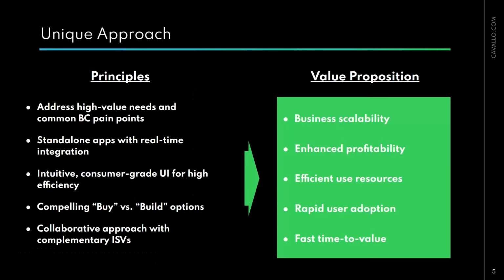In terms of our approach, I mentioned that we have nearly 20 years now of making companies much more profitable and much more efficient in the Dynamics space. That said, admittedly, we're new to the Business Central ecosystem, and we're very focused on some of the pain points and opportunities to really extend and make Business Central stronger for true middle market businesses.